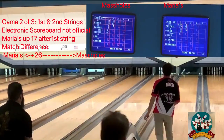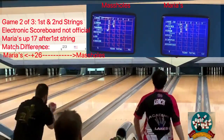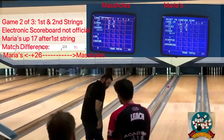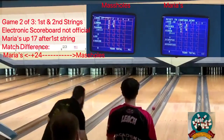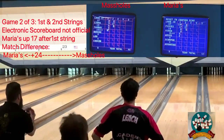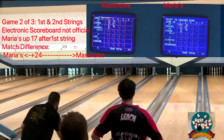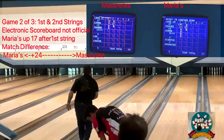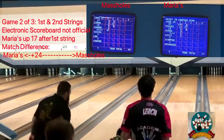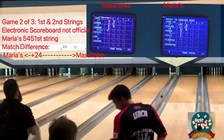Londonderry man for a spare, got it. 10 on the ball through 1. Mayer trying to pick this up, gets 3, 1 ball to go in the box. Virtual tie now with that spare. For a 10, 9 through 1 for Brian Mayer, for South Hadley, Mass, a 120 league bowler.